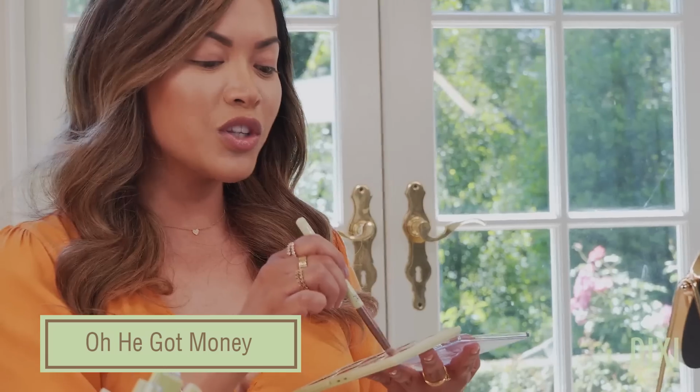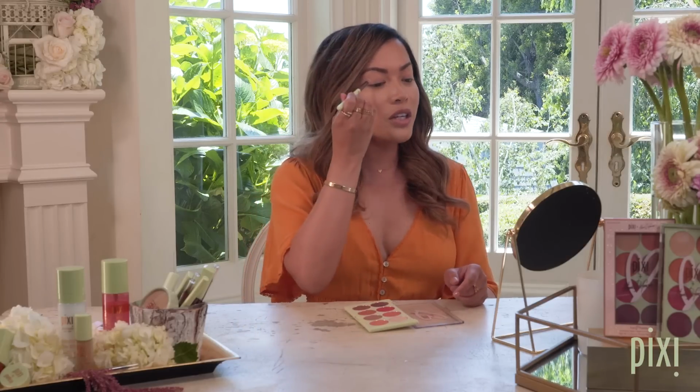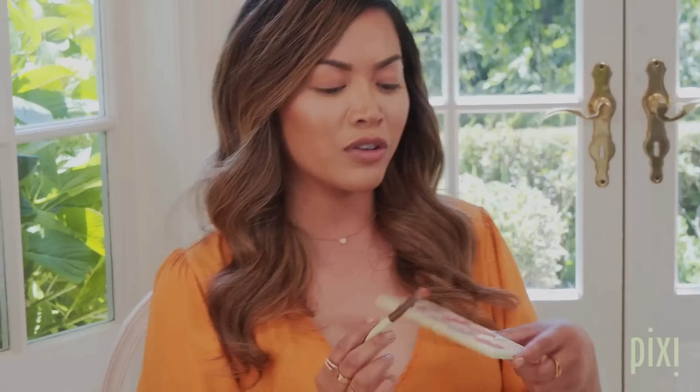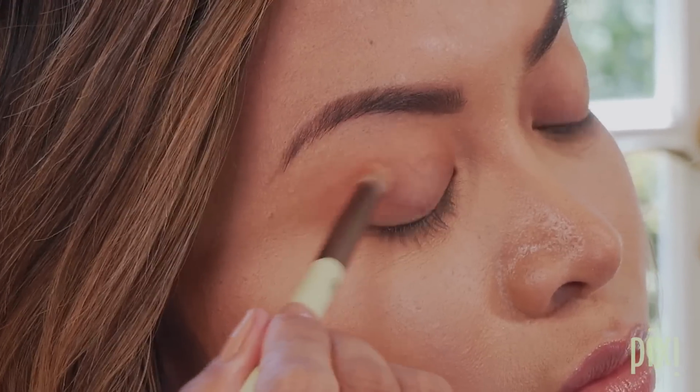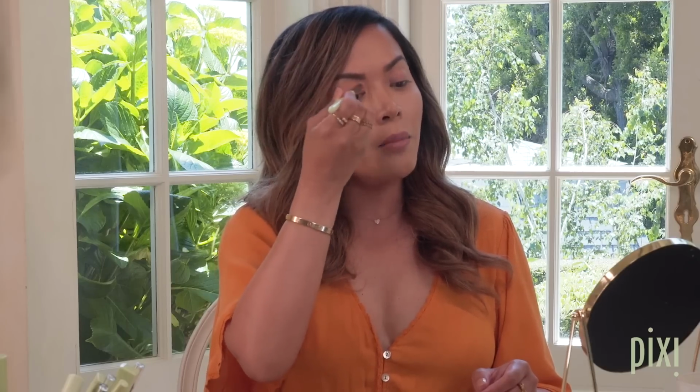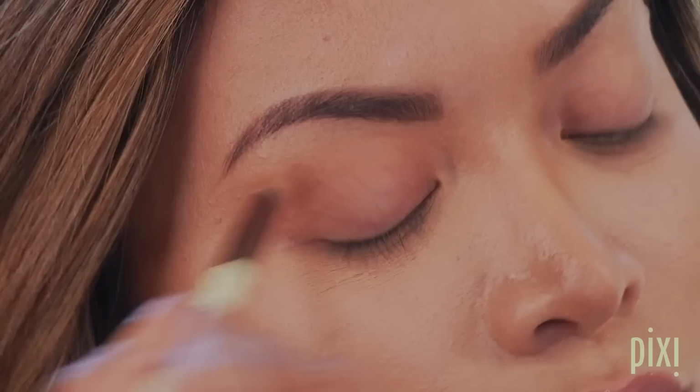So now we're gonna move on to Oh He Got Money, and I'm also going to be using this as a transition color. I'm using the same exact brush that I use and just pop that right into the crease, just like that. For me, I gravitate towards peachy tones, so I think the shade Oh He Got Money is such a perfect shade for the transition color, especially when everything ties in together. But when you're applying this, just make sure you're really getting it into the crease.